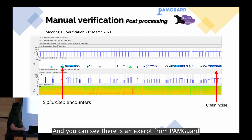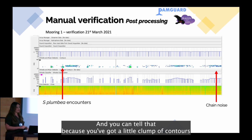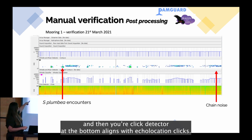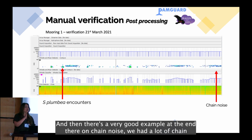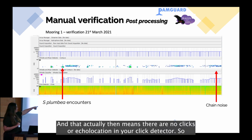And you can see there, this is an excerpt from the Pamguard. The first section there is your humpback dolphin encounter. You can tell that because you've got a little clump of contours, and then your click detector at the bottom aligns with echolocation clicks. And then there's a very good example at the end there of chain noise. We had a lot of chain noise in some of our moorings, and you can see there's no click echolocation in your click detector.